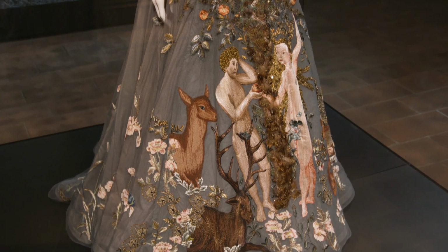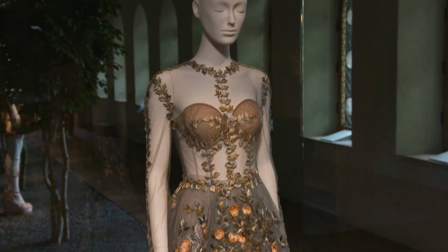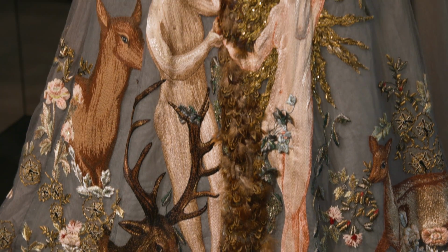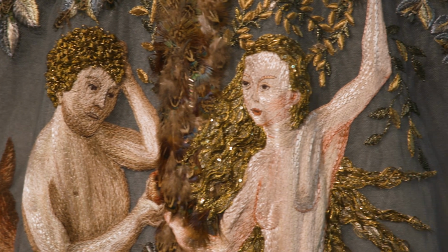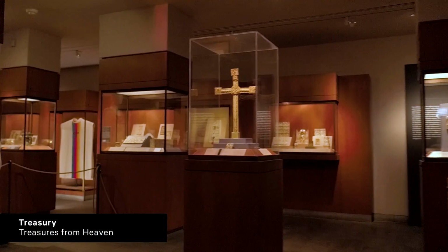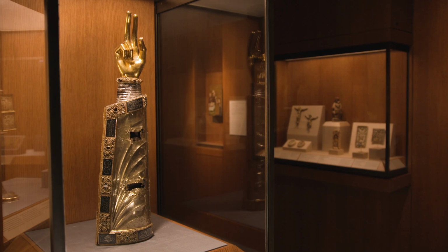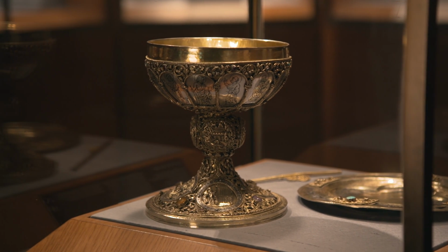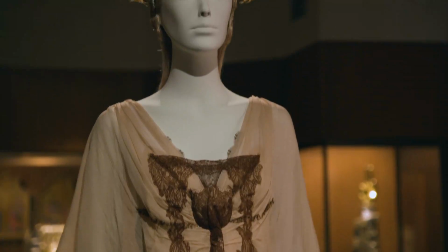One dress is by Valentino that's beautifully embroidered with gold thread, silver thread and pheasant feathers, and to create this very stylized version of Cranach's painting of Adam and Eve. And then from the glass gallery you enter the treasury, and in the treasury are masterworks of medieval art, precious objects often used within the Mass, reliquaries, as well as chalices, but also garments such as chasubles. And within that space we've selected pieces that again relate directly to some of the artworks there.